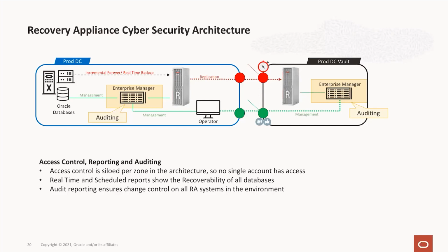And then again, auditing is separate, right? And you can really pay close attention to anything that is happening in the vault, because that's very important. You want to make sure this vault is very secure and you're very aware of the changes that are occurring in the vault. And then watch for intrusion activity that's occurring out in production.